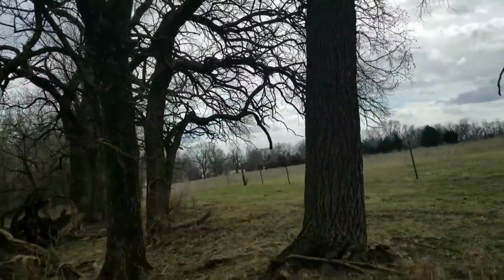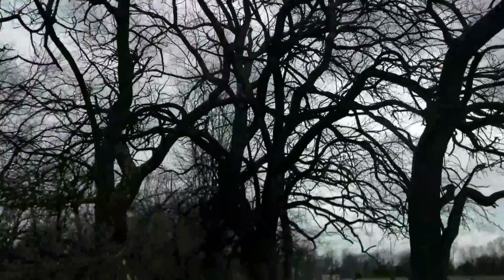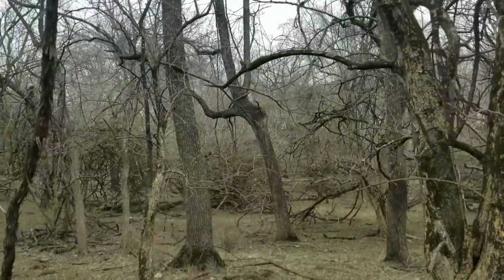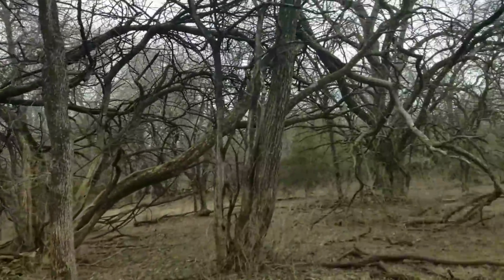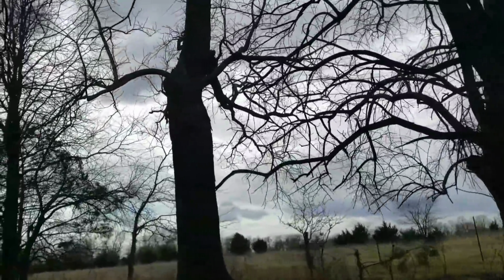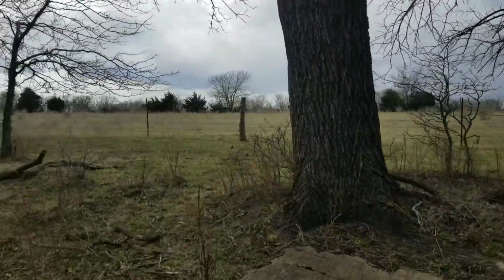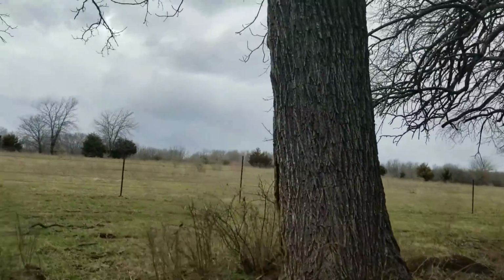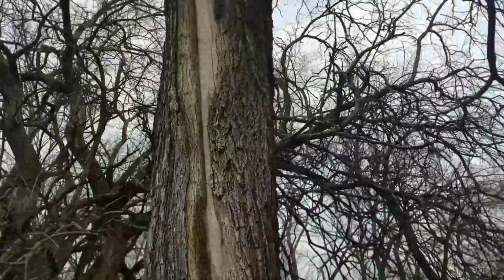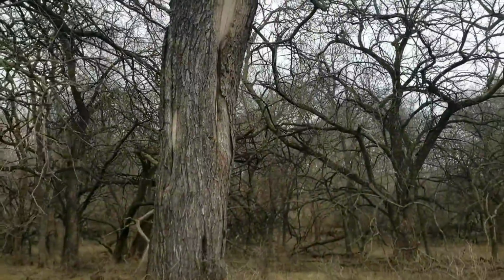Even these smaller walnut trees, compared to what we normally cut, they're considered pretty good sized trees. Here they're just kind of small trees compared to a lot of these. Right there. That's a brute. Should have been cut years ago. It's a shame. But it'll still have some lumber in it. Especially as big as that thing is, it'll be a lot of lumber, but that's all it'll be.